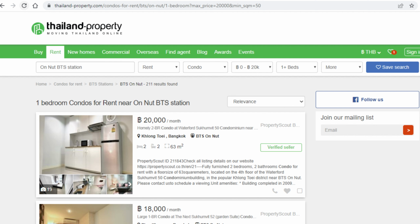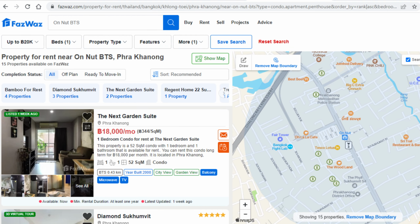The other one I'm using at the moment is Fazwaz, just a Thai property website. You'll see it up there on the screen at the moment. With Fazwaz you can drill into a little bit more, so you can work out whether the property is foreign owned, if you're looking to purchase, whether it's Thai owned, whether it's owned by a Thai business, or what sort of credentials you need to purchase the property. So Fazwaz is good in that respect.